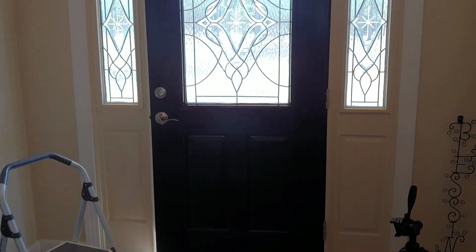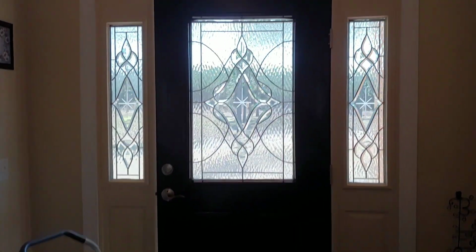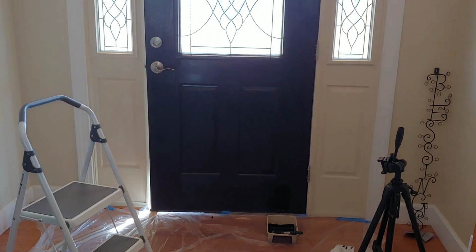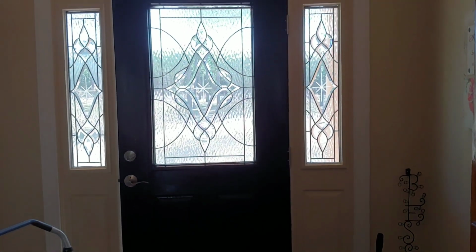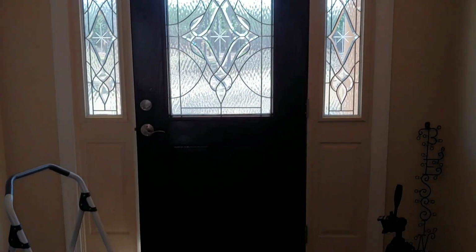I've been debating and debating whether I want to actually paint the transom sides. I think I'm going to. What y'all think? Because on this side I accidentally got a little bit of black paint. Not that white paint wouldn't cover it up, but I messed up. Might as well go ahead and commit to it, right?